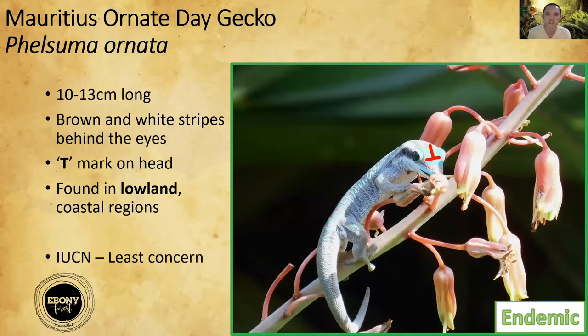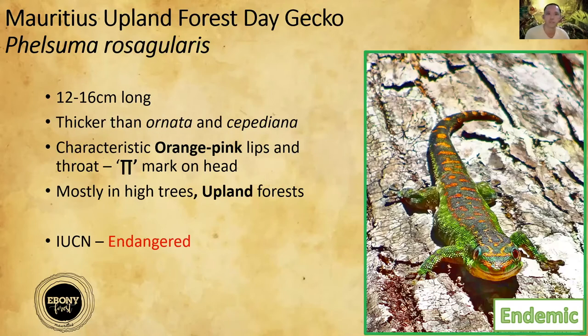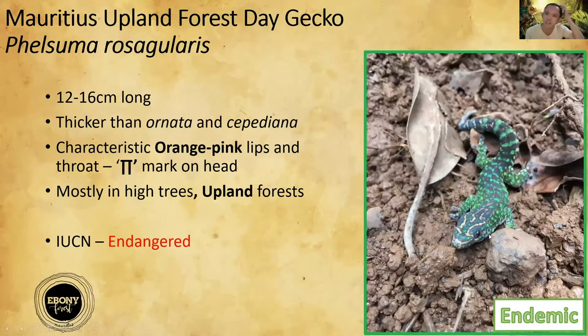Next, we'll find another day gecko, which is a lot rarer, the upland forest day gecko, Phelsuma rosagularis. This one is a bit longer and a bit thicker than the two previous species, 12 to 16 centimeters long. And what characterizes this one, as its name tells you, is orange-pink lips and throat, rosagularis. And if you look at the head, instead of a T mark on the forehead, it's a pie-shaped mark, right? And this one has recently been classified by the IUCN as endangered. You'll find it in upland forests, and you'll have to look high up in trees to find it.